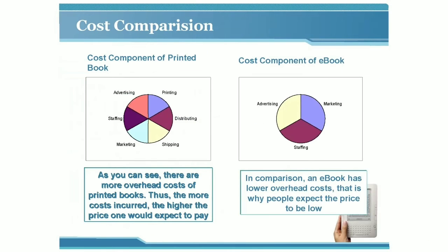Cost comparison. As we see in this graph, there are more items that make up the cost of printed books. Thus, the more costs incurred, the higher the price you have to charge to cover those costs. In comparison, overhead costs of an ebook are much lower, and therefore people will expect the price to be low. You can sell your ebook for any price you want, as already mentioned in the previous chapter. Overpricing may be tempting, but this is highly discouraged. This will turn off your potential customers, amounting to small sales figures. In fact, selling at lower prices is the best way to go.